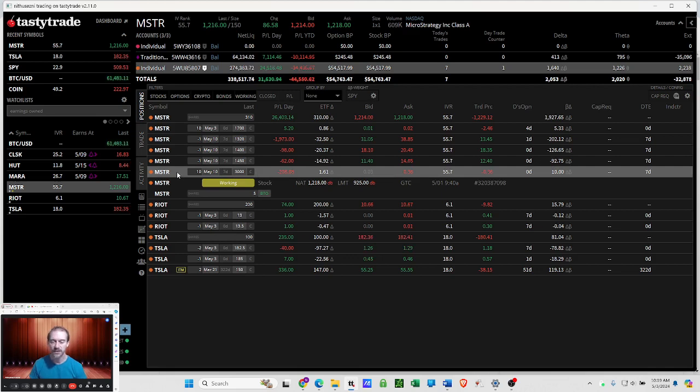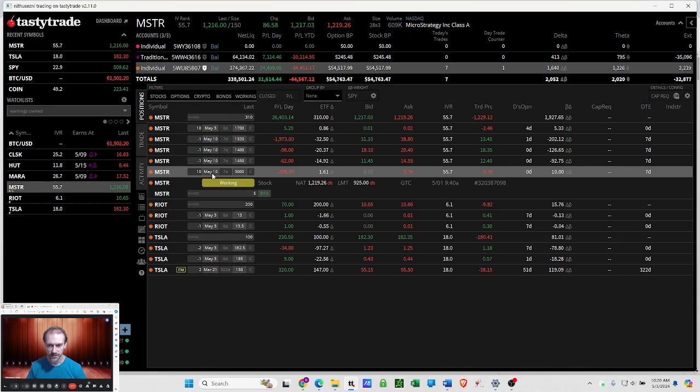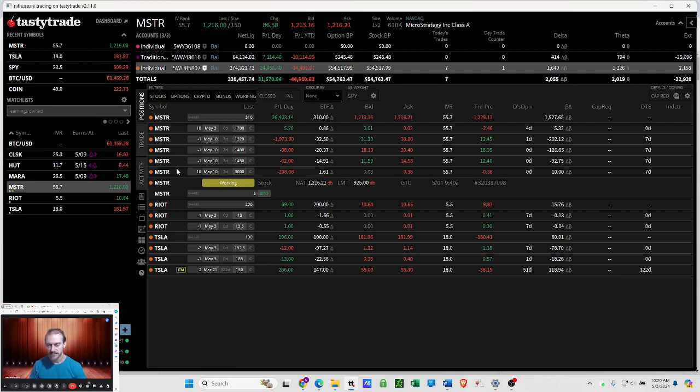But here's what it is. I think this kind of makes sense a little bit because I have so few unlimited upside shares. I only have 10 MicroStrategy shares that are unlimited upside. And so just adding in a few quote unquote cheap shares, maybe this makes sense. I really don't know. So not financial advice. This is just what I'm doing. And we'll see if it works out.